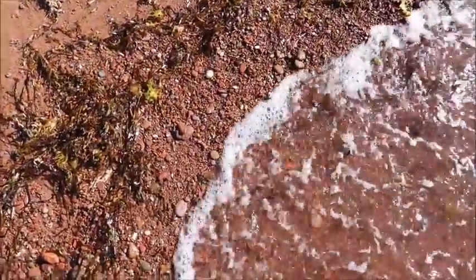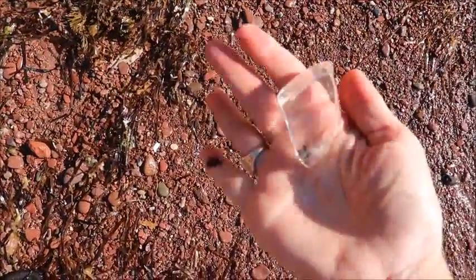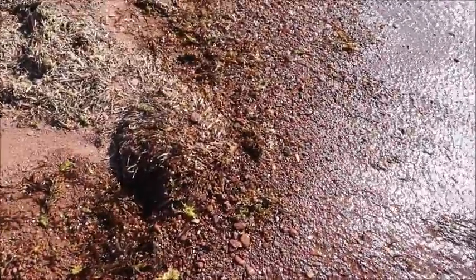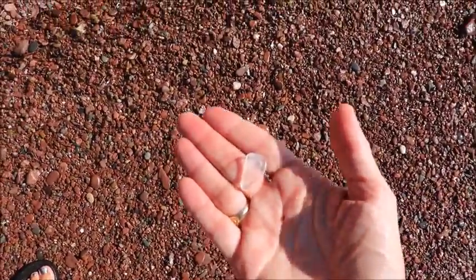There's a piece that wasn't there when I walked down the beach, so the waves must have just thrown it in, but it's not quite done yet. So as much as it's a beautiful piece of sea glass, that one's going to get tossed back. Hopefully it'll come back someday and someone will find it and be all excited about the beautiful piece of sea glass they found. So there are still a few pieces being tossed in at the water's edge. There's a really nice white piece. When that dries up, that's going to be gorgeous.